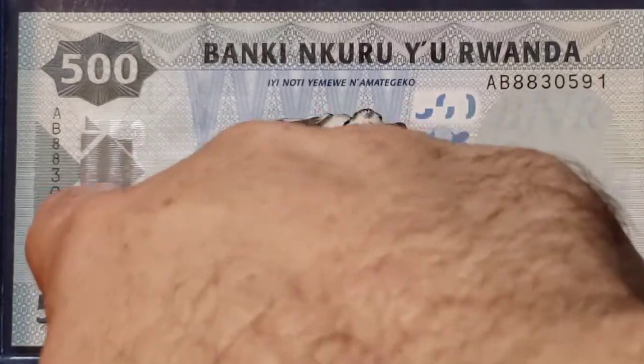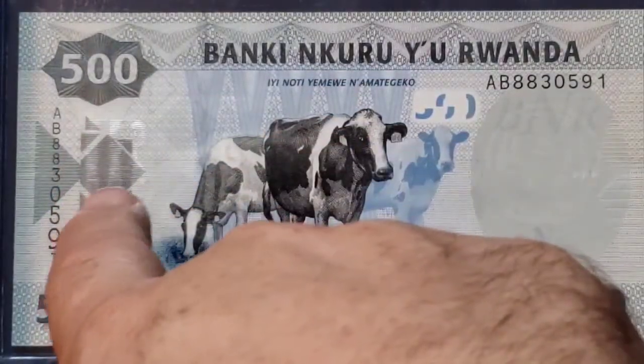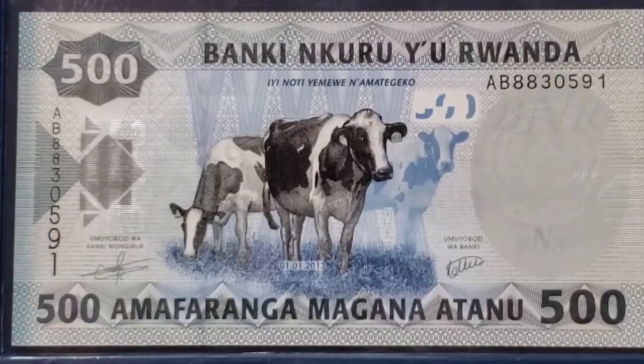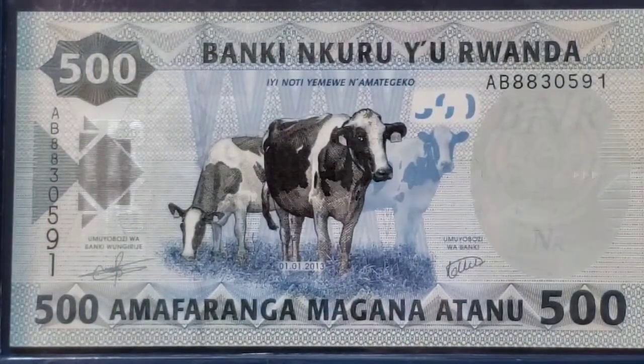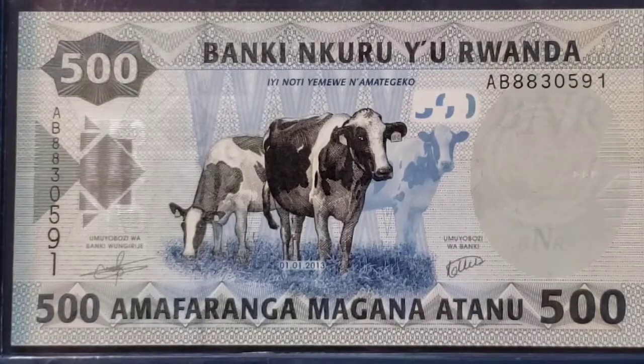Over here on this side, we do have a latent image. If you move this note from angles, you can see in these little silver designs here, the initials of the Bank of Rwanda pop up, BNR, I believe. What you can't see is a bunch of pearlescent designs that were printed and are invisible unless there is a blacklight effect. And I'm not sure that I can show you that.